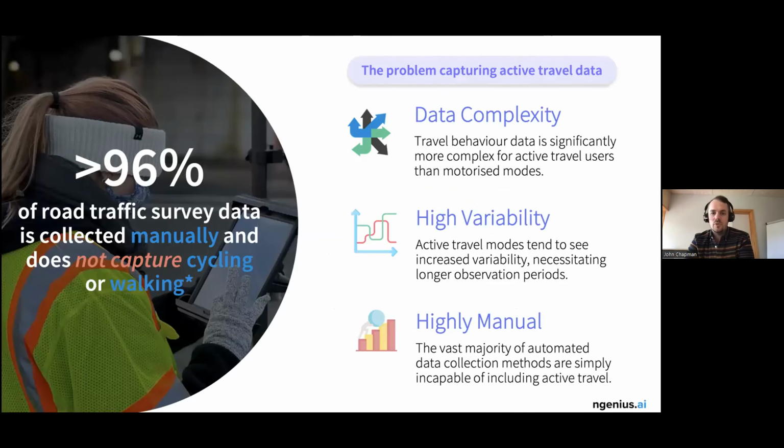The problem that you have when capturing this data is really inherent in active travel. The data is far more complex. With vehicles, a lot of the time what you're capturing is vehicle movement on a road. Those roads are defined, and therefore the paths of movement of vehicles are pretty defined, and you can model them pretty accurately because you generally know how they're going to move. With active travel, with pedestrians, cyclists, e-scooters, whatever it may be, that data is far more complex, far more variable in terms of how they move, the types of paths that they will take, and the way they cut across the roads.